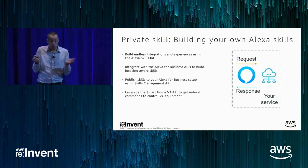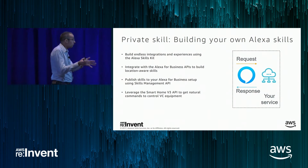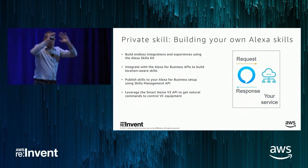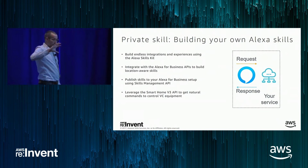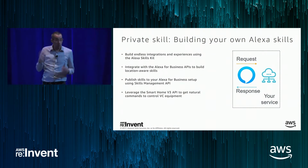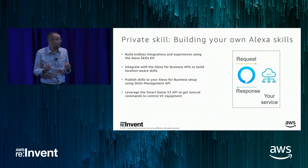This is really a natural example of how people can build skills that are useful for their business. For example, at Amazon, we have probably in every meeting room 3 of these signs where we say, to report issues, or if you need AV support, write an email here. Nobody's using that. So building these skills and making the friction less for your users is really interesting.